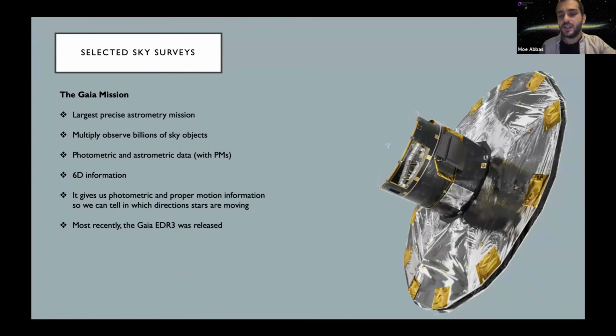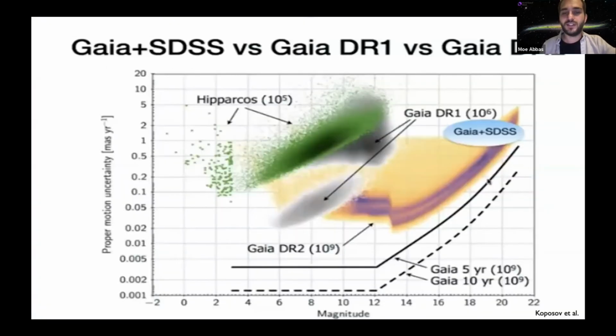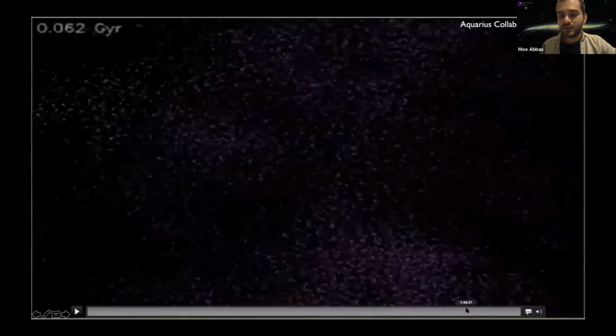It not only observes the stars and the galaxies, it not only gets the colors of those objects, but it also gets the proper motions. Maybe you don't know what a proper motion is, but it is mainly the direction of stars, how the stars are moving. This is very difficult to get, and I will show you an example in the end. Gaia gives us 6D information. Usually other telescopes give you 3D information, mainly positions and colors, but Gaia gives location, colors, as well as velocities, which gives you the proper motion, a very important property of stars that helps us greatly understand the universe.